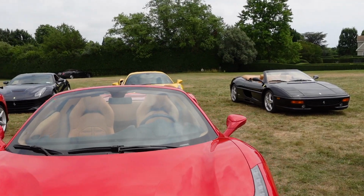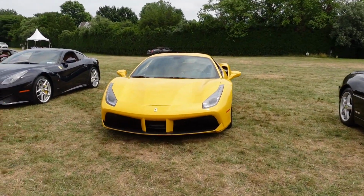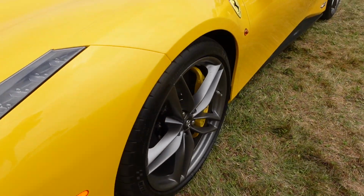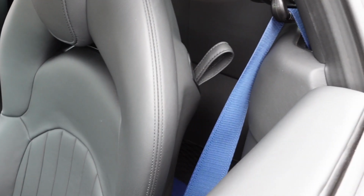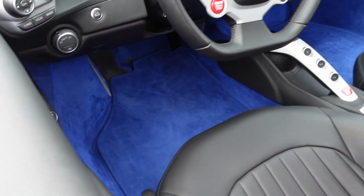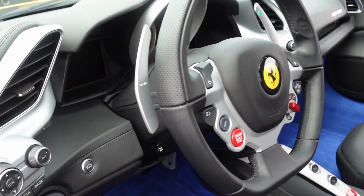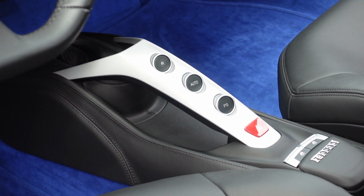Behind this, we've got a 488 GTB in the $30,000 Giallo Triplo Strato paint. This one has exposed carbon fiber at the front, which is really nice to see, as well as carbon fiber center caps. And it looks like a really dark gray leather interior with blue seat belts and blue carpeting on the floors. It's really unique. No carbon on the interior, but I don't mind that. It gives it a classy look. Look at these silver paddle shifters, the silver on the steering wheel, the silver on the F1 bridge in the middle. It's quite cool.